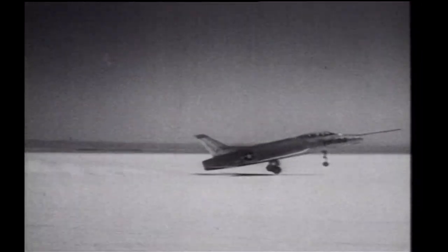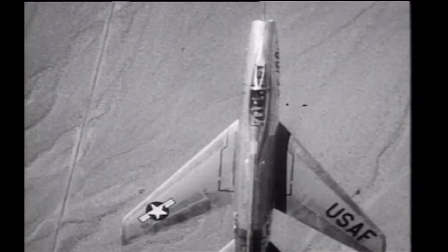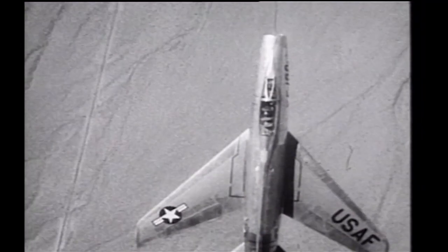North American Aviation completed much of the design on its own. The Air Force ordered production models of the aircraft in 1952, skipping the usual prototype testing phase. The first flight of the YF-100A took place on the 25th of May 1953, with no major deficiencies noted.